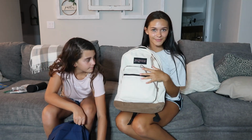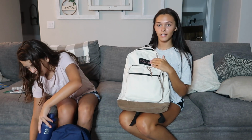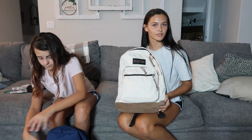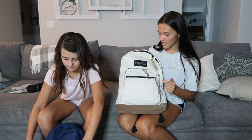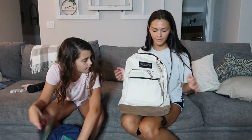And obviously everything will change once she starts school because every class you need something different. But anyways, so that was Ellie's 6th grade book bag, and now I'm moving on to my 11th grade book bag. So this year I just chose a simple JanSport, and both of our book bags came from Tilly's. We ordered them online if you guys watched that video. My book bag is different from Ellie's. I have 3 pockets and she only has 2, but it's kind of the same thing.